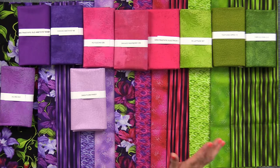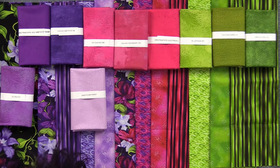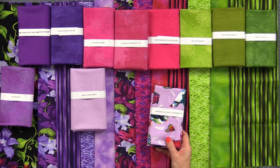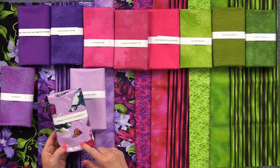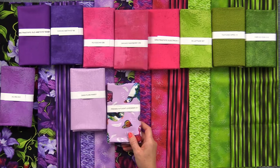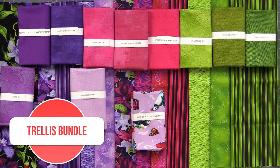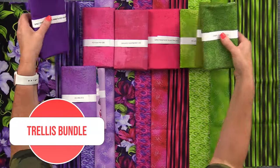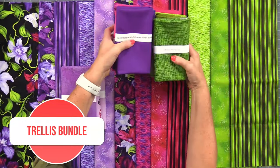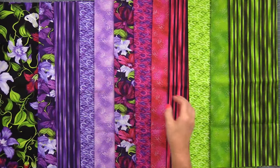Now, one more fun print that I saw as I was pulling these. If I wanted to do anything like a bag out of it or something, a quilt that needed a backing, look how awesome the Friends in Flight would look with this, with all the bright reds, with the puffins, and a perfect lavender background. So I had to bring them along. The puffin was talking to me. So this would make an awesome back for this quilt if you like puffins and butterflies. All right, so this again is called Trellis.